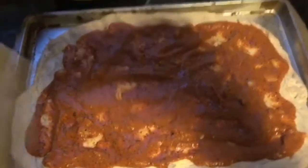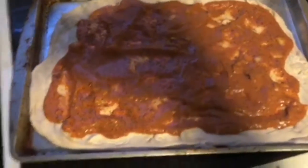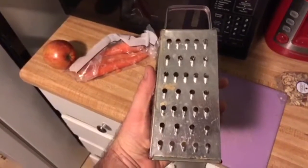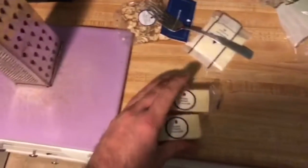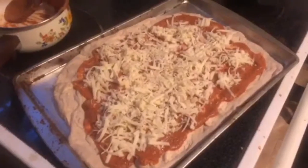And now it's all on the dough, and we're gonna put some cheese on it now. More cheese on it, because we didn't have enough before. Looky what I found, guys. It's the greatest grater of them all! You're up next on the great list, Fontana cheese. Would you look at that?